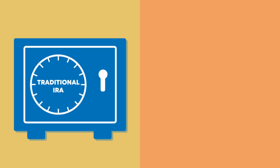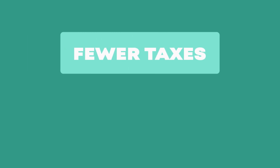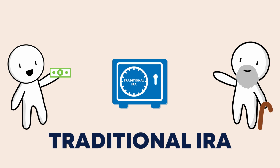But if you're investing for retirement, you'll be choosing between a traditional IRA and a Roth IRA. IRA stands for Individual Retirement Account, which is a special type of account made specifically for retirement. It has special tax advantages compared to a brokerage account, with the drawback that you can't take your money out until retirement age. With a traditional IRA, you don't have to pay taxes on money you put into the account, but you have to pay taxes when you take money out later.